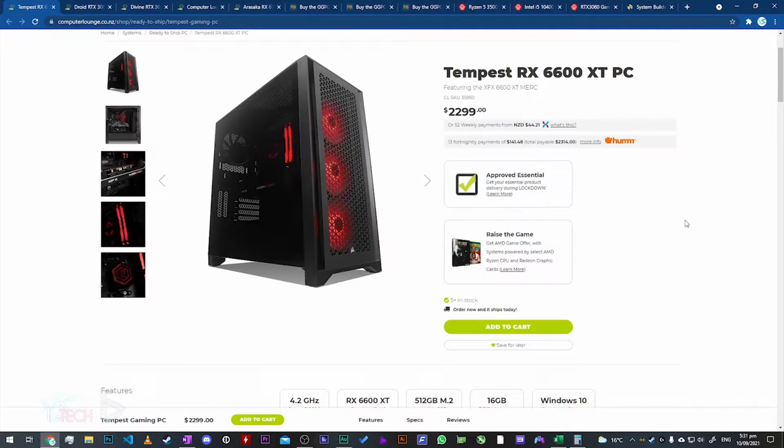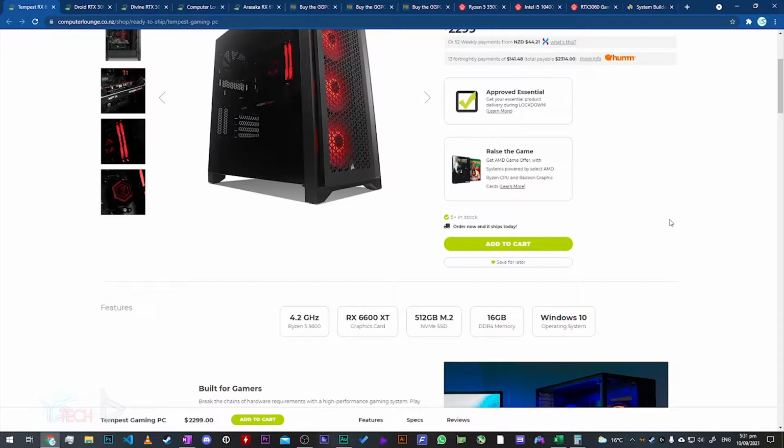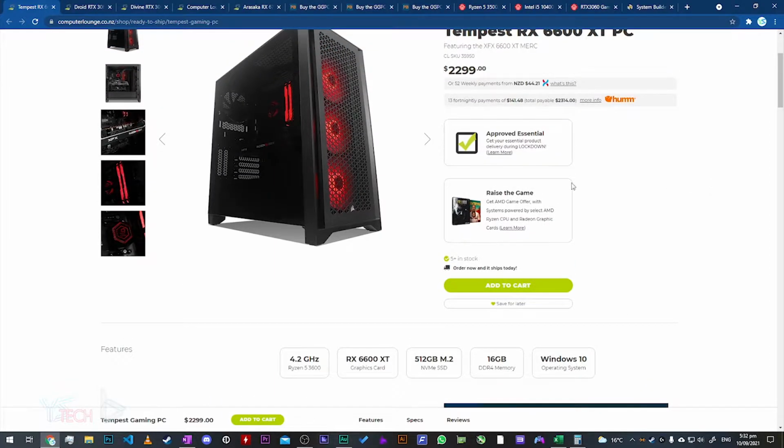So we've got the Tempest RX 6600 XT, and that comes in at $2,299. It has a Ryzen 5 3600, an RX 6600 XT, a 512 gig NVMe SSD, and 16 GB of RAM. So it's actually quite comparable to our build. There are some differences. The RAM is 3600 CL18, and it has an AIO cooler as well. So it's pretty nice, and the case is good. It's a Corsair 4000D with an airflow front panel.